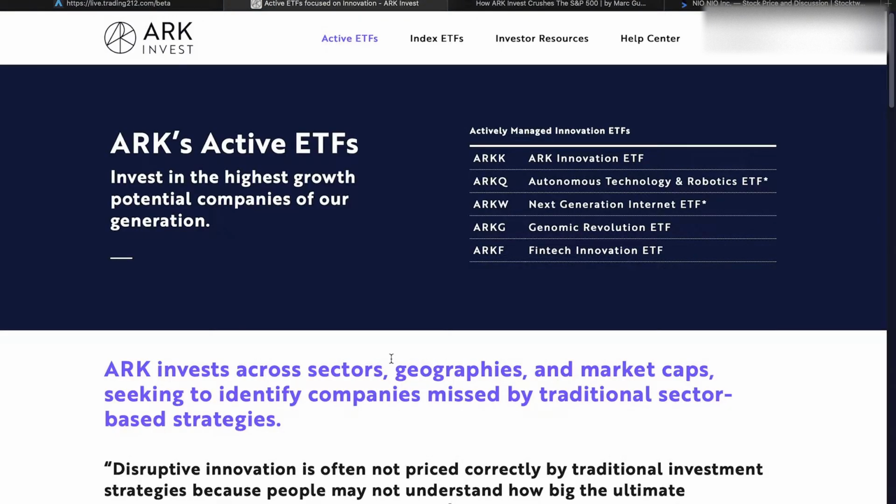So you can see ARK's mission here. They specialise in growth, innovative companies. By nature, that tends to lean towards tech companies. And these are some of their best ETFs. They've got ARK Innovative, which I believe is the main popular one. They've got Autonomous Technology and Robotics, Next Generation Internet, Genomic Revolution, and FinTech Innovation. The funds I built on Trading 212 and invested in are FinTech Innovation, Genomic Revolution, and ARK Innovation.